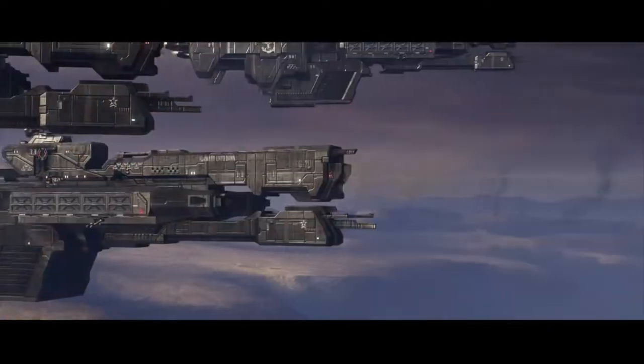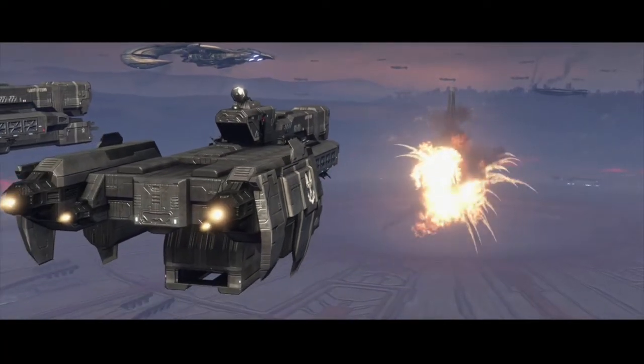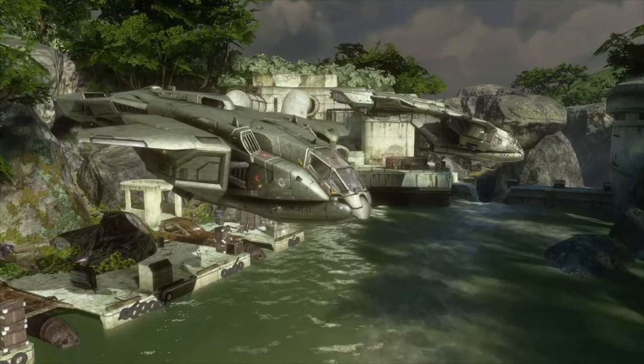But the Phantom's extensive use at the end of the war was rather notable. As I mentioned, it would play its role in some of the most important battles of the war, and come head-to-head with its UNSC rival, the D-77TC Pelican.